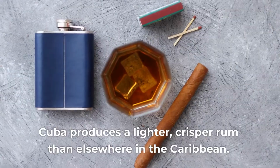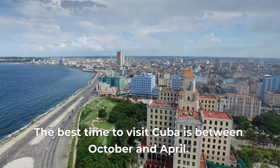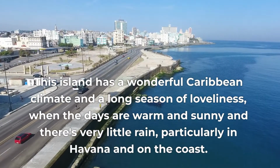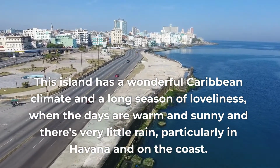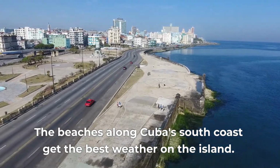Best time to visit. The best time to visit Cuba is between October and April. This island has a wonderful Caribbean climate and a long season of loveliness, when the days are warm and sunny and there's very little rain, particularly in Havana and on the coast. The beaches along Cuba's south coast get the best weather on the island.